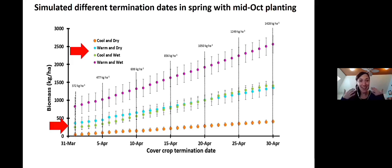So I just like to think about that as, if you hear your neighbor saying, cover crops don't work, it could have been a bad season. And so there's a fourfold, we're quantifying this 4 times difference between a great season and a bad season with the same planting and termination dates.